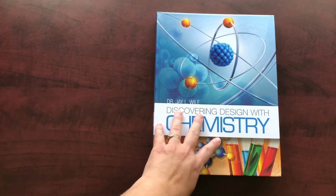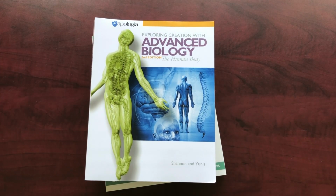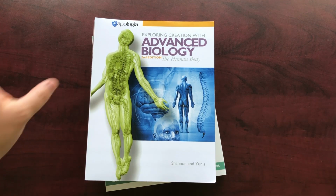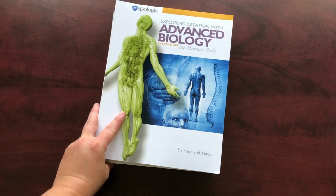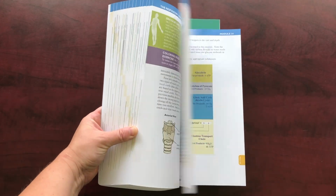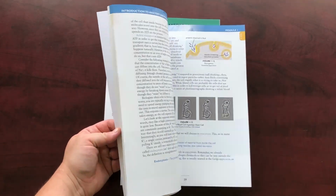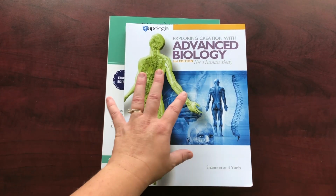He's going to be doing this. There's another part to it, but this is just what I pulled off the shelf to show you. And then he's also going to be doing Apologia's Exploring Creation with Advanced Biology. So I gave him a few choices: if he wanted to just do chemistry again, or take a break and move on to this and come back to chemistry next year. And he said he wanted to try doing both in the same year. So this is the next one he needs for the course he wants to get into in university. So he's going to go ahead and do this one at the same time. So he is definitely going to have a heavy chemistry year, or sorry, science year.